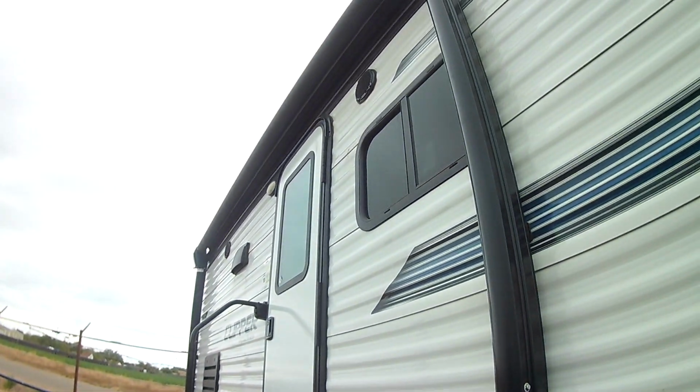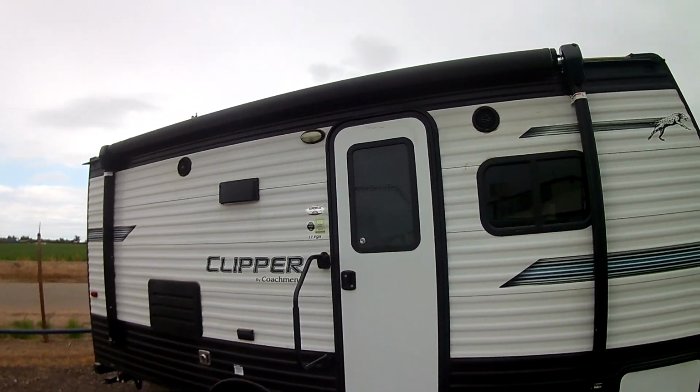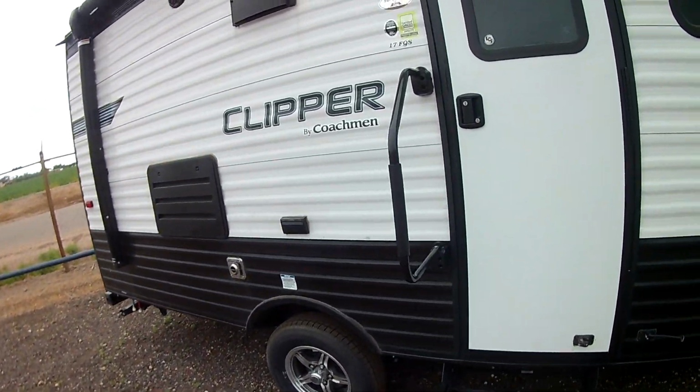As you can see, there is a big electric awning, giving you a lot of great shade during the day. It is a 12-foot awning. You also have outdoor and indoor Bluetooth stereo system. Nice ride height as well, navigating those Colorado mountain roads.